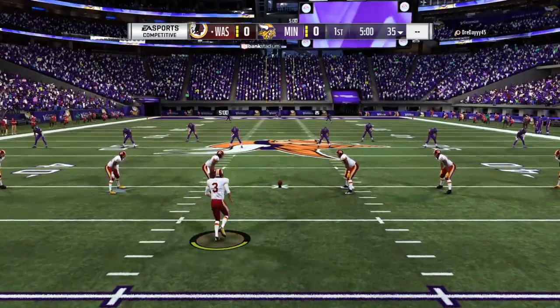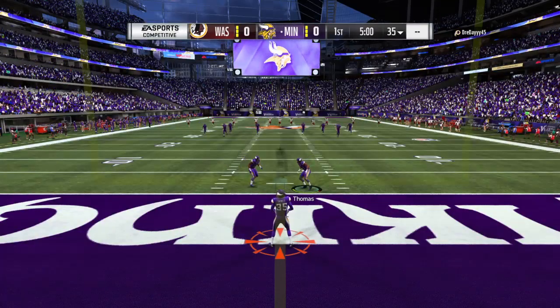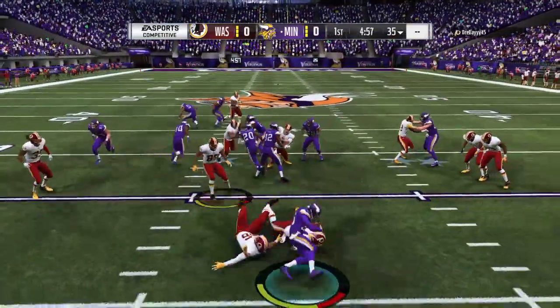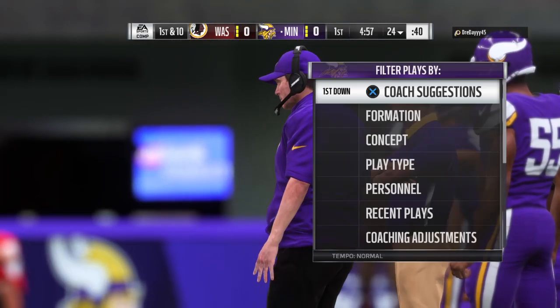The kicker, Dustin Hopkins, set to get this one going. And we are underway from downtown Minneapolis. That's fielded in the end zone. They'll bring it back to just about the 25. Call it the 24-yard line.